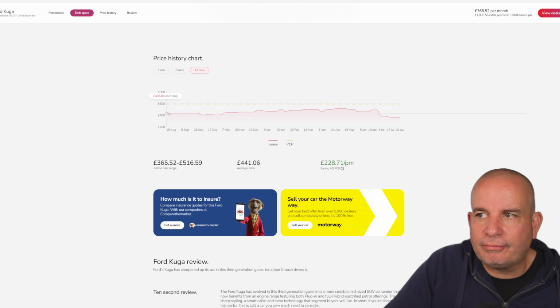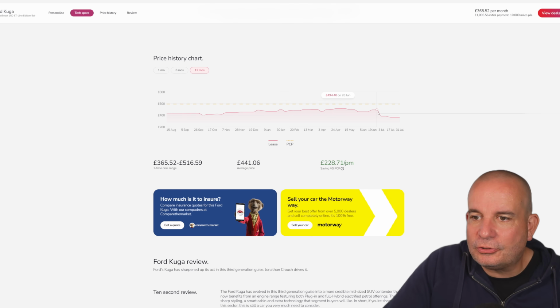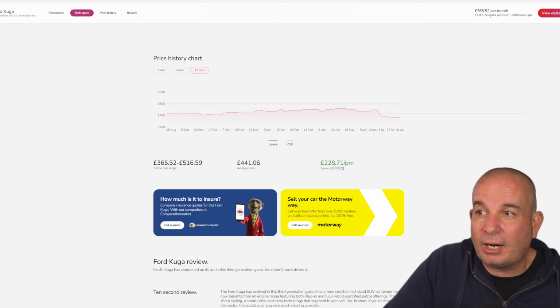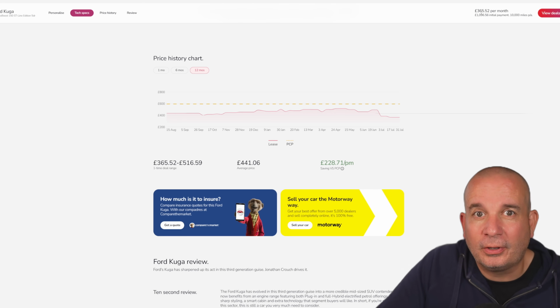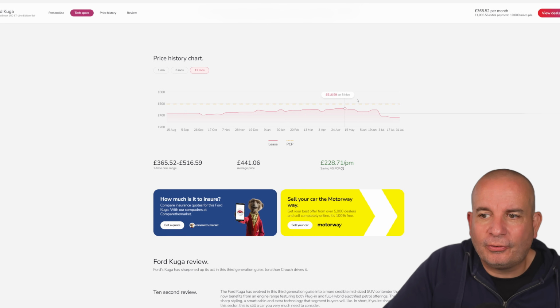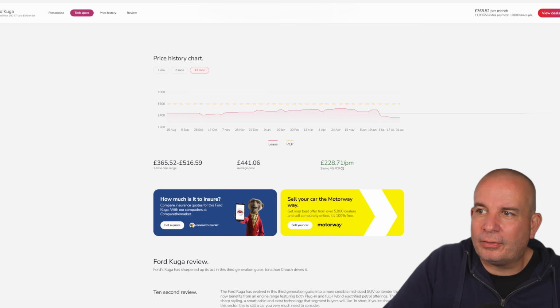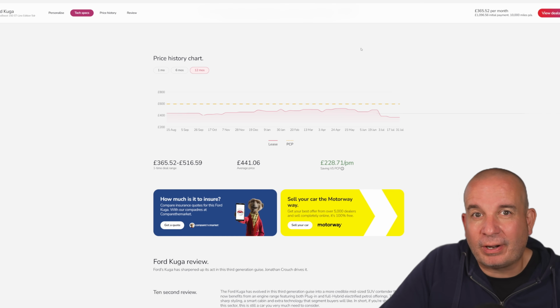This time last year, 435 a month. At its peak in January, £503 a month. Literally just 4 or 5 weeks ago, 494 a month, currently 365 a month with 1100 up front. Look at that saving versus the average of 441, and as I said just a few weeks ago, 494 a month. So 1100 up front, 365 a month is great value.